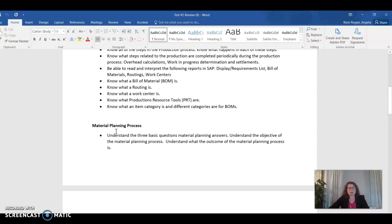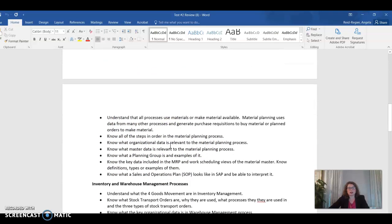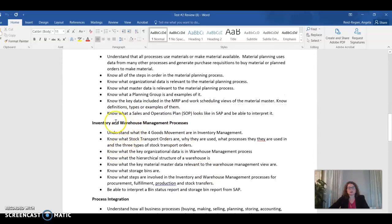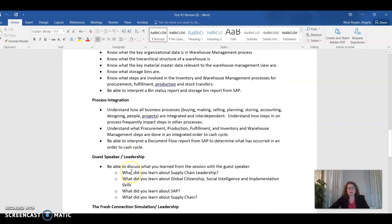As far as material planning process, again, all the information we covered on the material planning process. As far as SAP, make sure you know what a sales and operations plan looks like on SAP and be able to interpret it. Review the inventory and warehouse management processes. So everything we learned about that process. As far as SAP, make sure you know what a bin status report and storage bin report look like in SAP. So on process integration, again, everything to do with all the processes and how they interact. Make sure you know how to interpret a document flow from SAP. You did that in your last assignment.